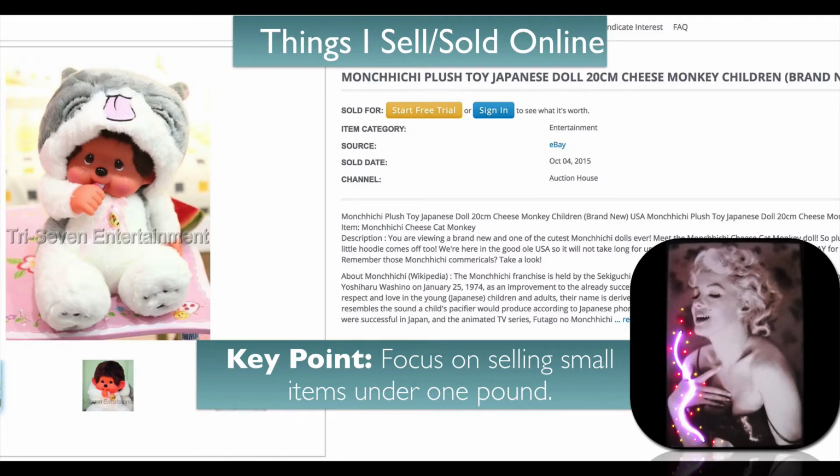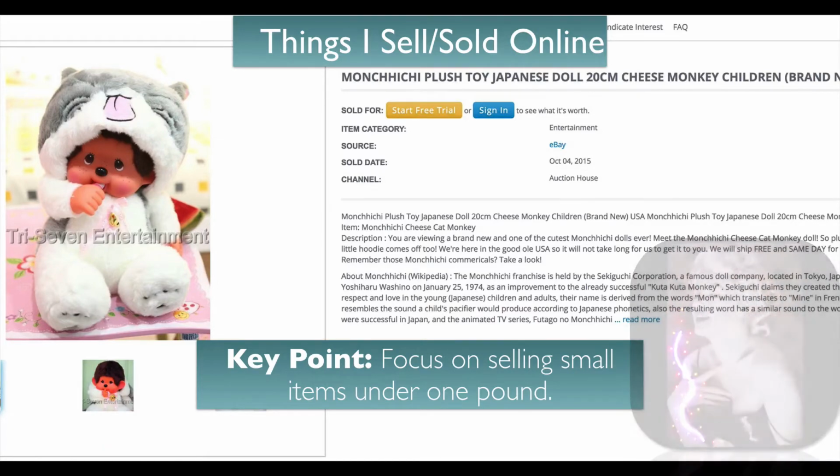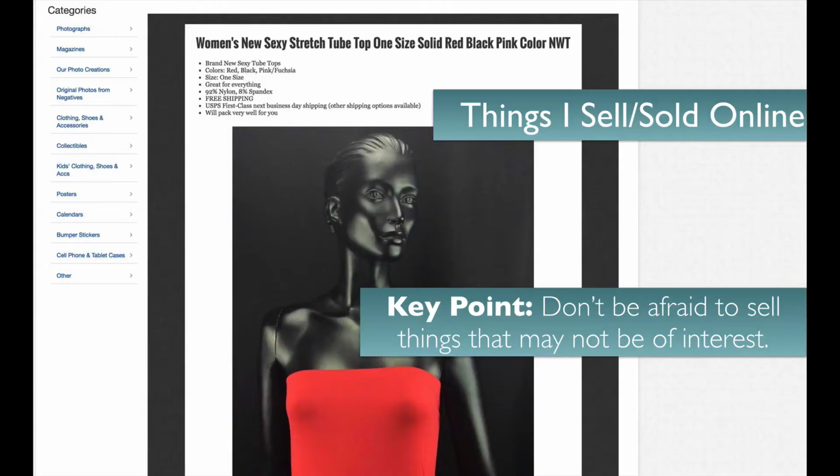Nothing wrong with selling big things, but if you're going to sell large items, it's going to cost money for shipping, and it's probably going to cost money to actually purchase on the low and then sell it higher. So big things tend to be a little bit more expensive, but I would encourage you to focus on selling small items under £1 first. Rarely do I sell anything over £1 right now. So be careful about that.